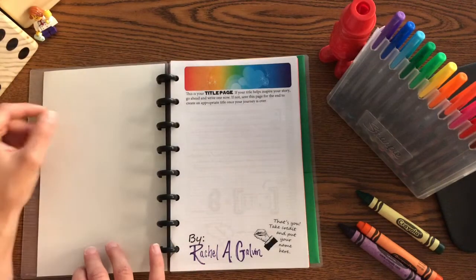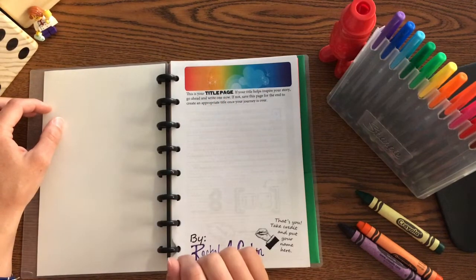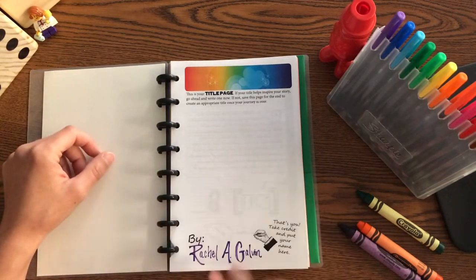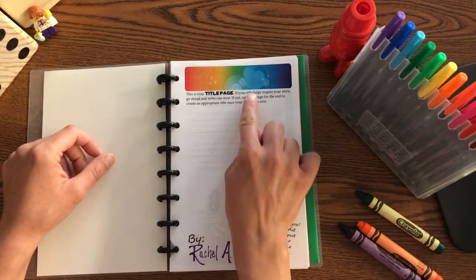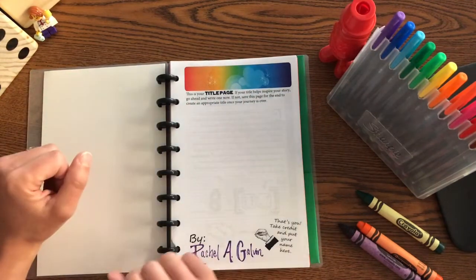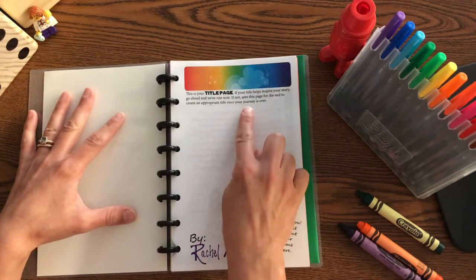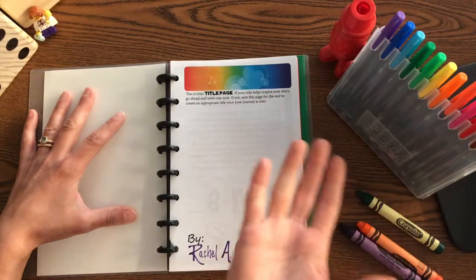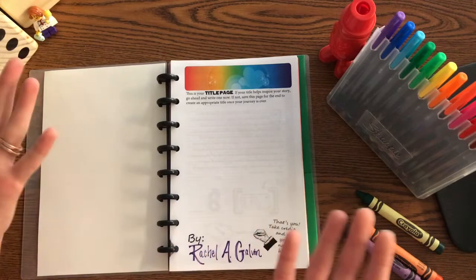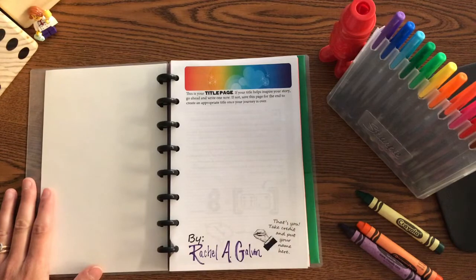And then the next page says, this is your title page. Every book you open up will have a title page before the story begins with the title of the story. If your title helps inspire your story, go ahead and write one now. If not, save this page for the end to create an appropriate title once your journey is over. So I'm not sure what I want to name my story yet, mostly because I don't know what my story is about. So I'm going to leave mine blank. I'm going to save this for later.